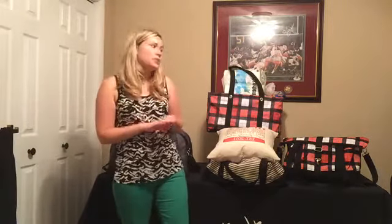Makes an excellent catch-all bag. You just stick all of that stuff in there, and then again, you're not making 1,000 trips in and out of your final destination. So it's a really awesome bag from that standpoint as well.